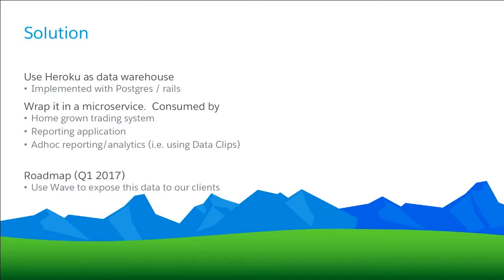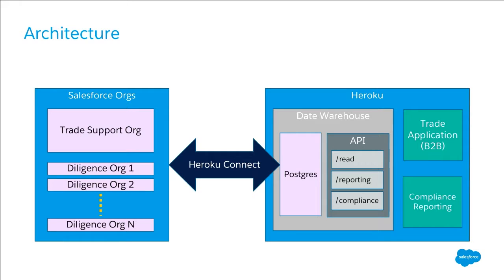And so the solution we started implementing about 2 years ago is a Postgres and Rails solution. We built out a whole data warehouse. We normalized the data. We consume it. Originally it was a pub sub application. We've since deprecated that and are moving towards Heroku Connect, which is a great solution if you haven't looked at it. And then we wrap Postgres in a microservice and let others consume that data. I alluded to exposing analytical functionality to our clients. We're looking at Wave for communities, but that Wave would be a consumer of the microservices or the API that we're exposing.